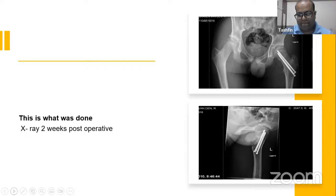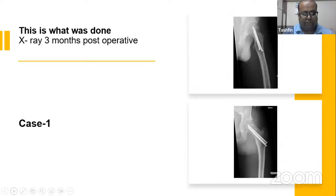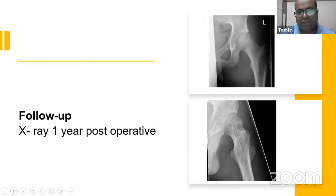Here we see the reduction was done, and according to some classification, as Sir has told earlier, it's less than 2 millimeters. After 3 months post-operative, this X-ray shows union was going on, and after 1 year, union was well achieved, and there is no complication, as Sir mentioned, such as AVN or non-union. So this is case one.